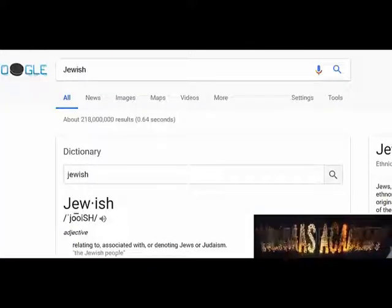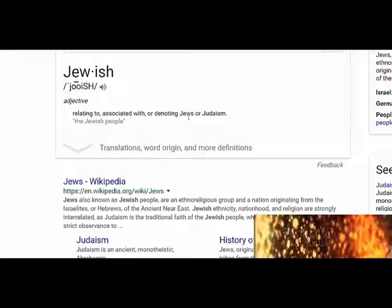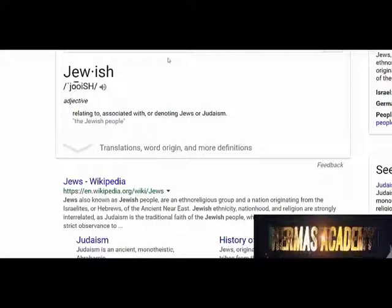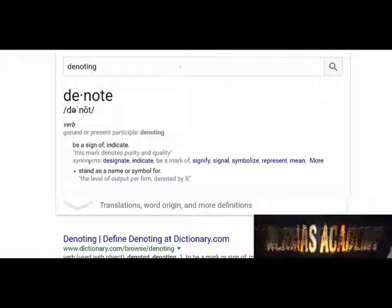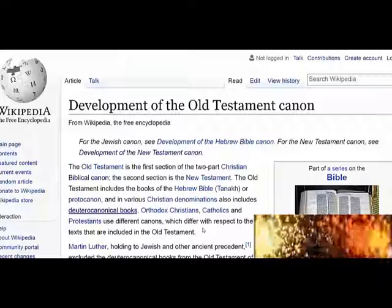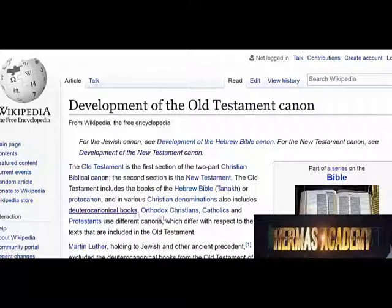But look at this word Jewish, relating to or associated with or denoting Jews or Judaism. So it's related to or associated with Jews, not necessarily Jews, but related to or associated with. Even this word denoting, when you look up denoting, it says sign of or to indicate. So it's a sign of the Jews. It's not necessarily the Jews, but a sign of the Jews. Down here is a better definition. It says stand as a name or symbol for. Orthodox Christians, Catholics, and Protestants use different canons which differ in respect to the text included in the Old Testament.